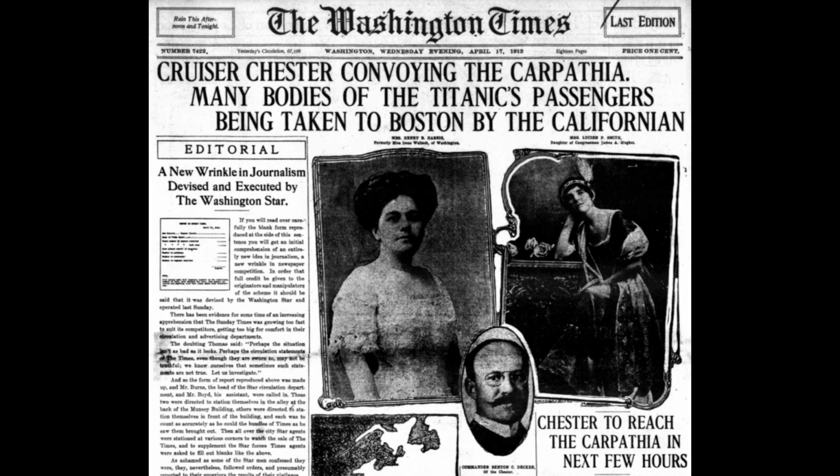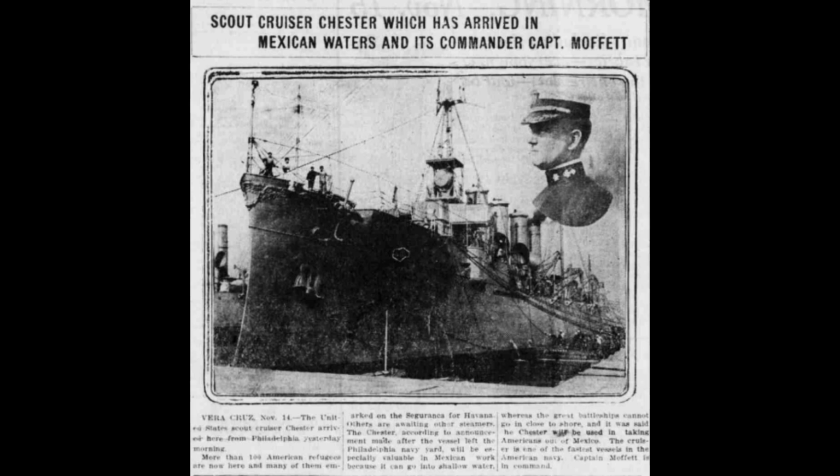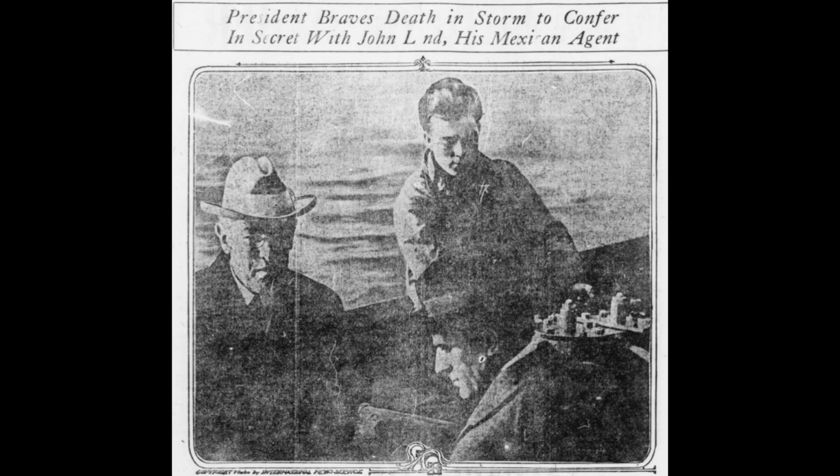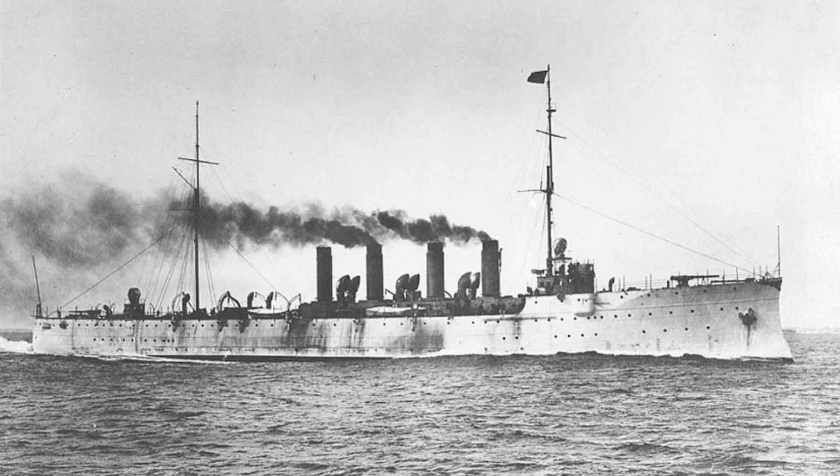In 1914, the Chester played a crucial role during the U.S. occupation of Veracruz, where it hosted a conference with President Woodrow Wilson aboard. Under the command of Captain William A. Moffett, the Chester supported the successful land attack on Veracruz and conducted diplomatic missions as well as refugee transport until June 1914, after which it returned to Boston for an overhaul and was placed in reserve status.